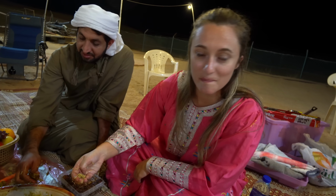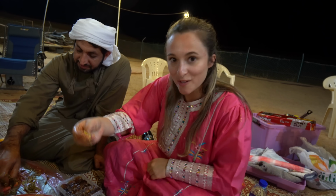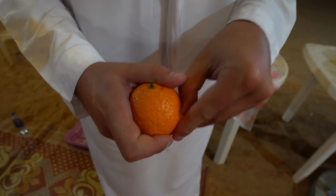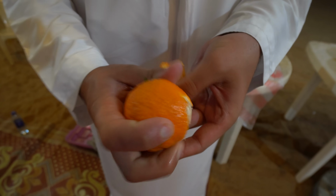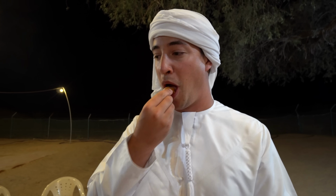It's absolutely delicious. We're sitting here on this mat right outdoors. Beautiful temperature. It's delicious. Having some fruit after that beautiful, beautiful dinner. What an experience cooking out here in the desert, the sand in our toes and the cool desert air. And that Machboos was absolutely incredible. A little bit spicy, but full of all kinds of different flavors. It's like you could taste every single thing in there. Chase it with some orange.